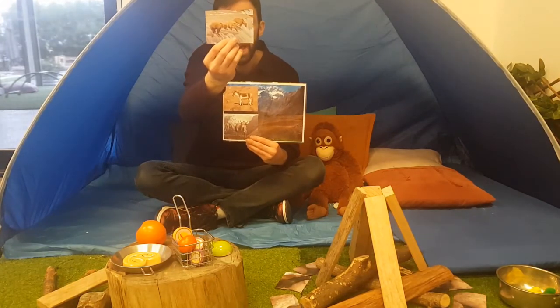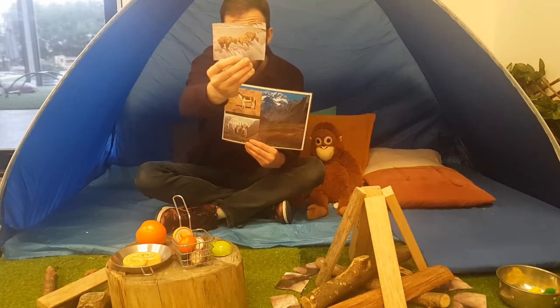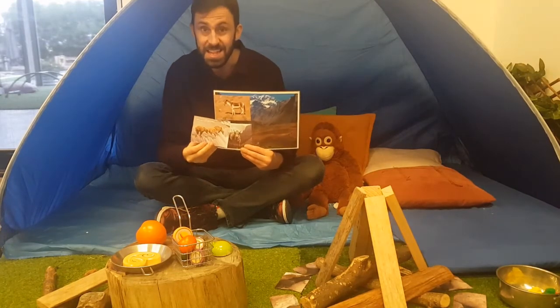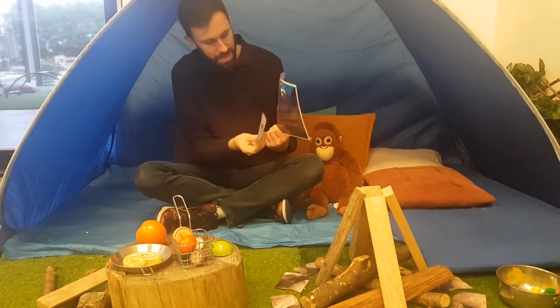It's a brown bear. And in this photo, you can actually see them fishing. They love eating fish. I think it's their favourite food. Let's put it on our chart.